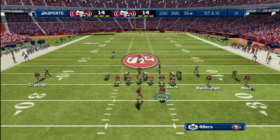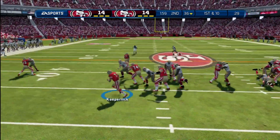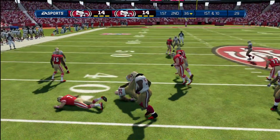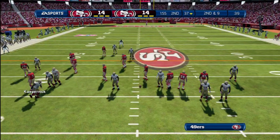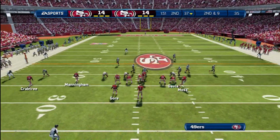The defense comes out in the nickel. Halfback sent in motion. First and 10. Searching for a lane to the left here. Good coaching on the defensive side. Everybody stays at home. They stay in their gap, and they hold that run to a short gain.